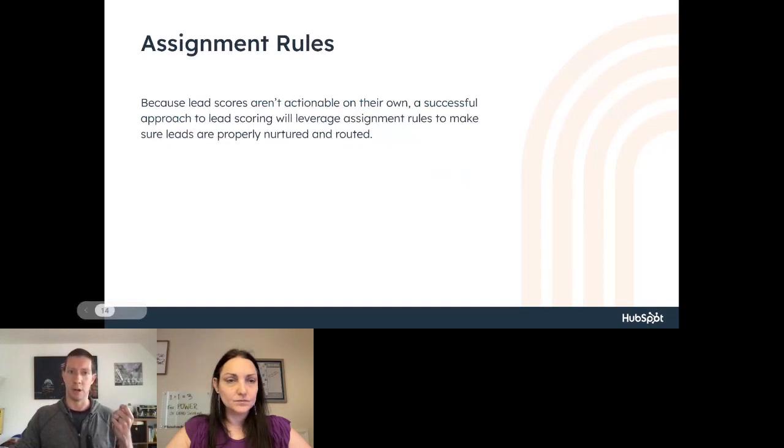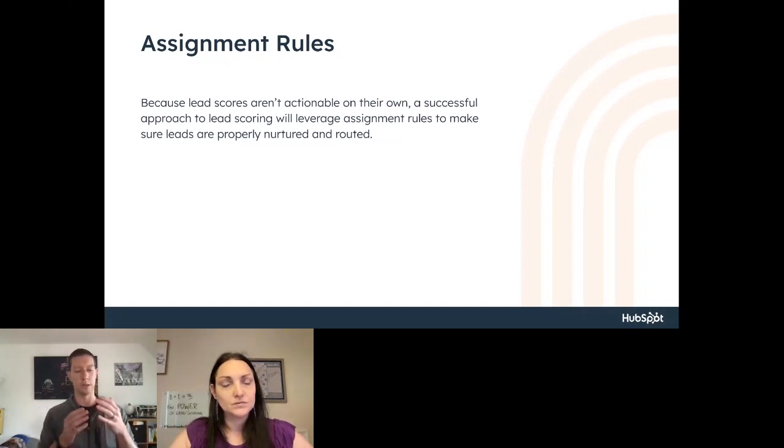Assignment rules are another thing you need to have in place. I've said this already a lot, but because lead scores on their own are not actionable, a successful approach to lead scoring is going to involve automations to make sure that contacts are getting routed to the right people, they're getting nurtured with the right content, and they're getting served the most custom experience that you can possibly serve them.